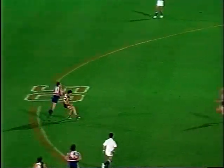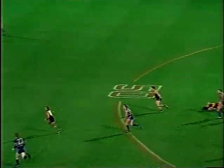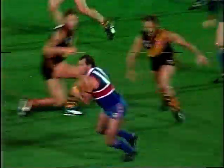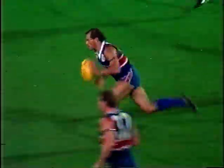Smith on the left foot. A little chip in towards centre-half forward. A big punch by Tsatsaris. Great play. Eccleston down there for Footscray. Atkins gets it out to McGuinness. McGuinness finds space.